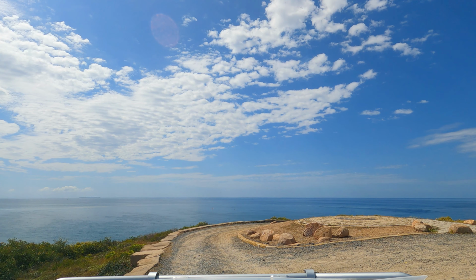Nine Mile Beach. Oh, look at this. How good is this? And easy. I thought the last sand dune was going to be a fair bit of work. But that was pretty easy. Say hello to the Coral Sea.